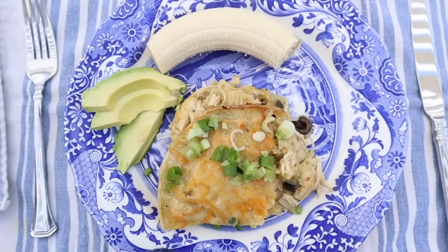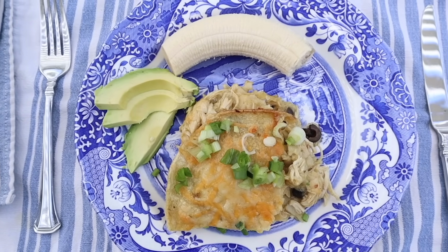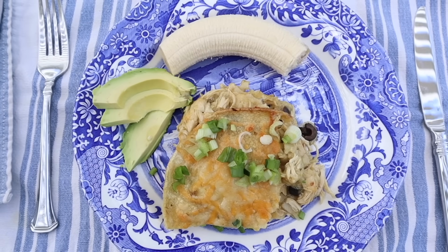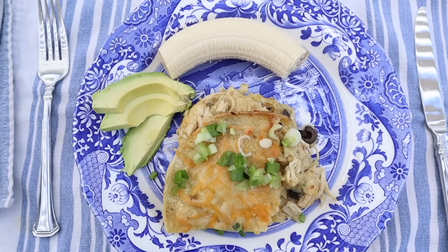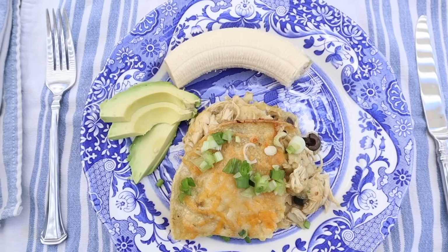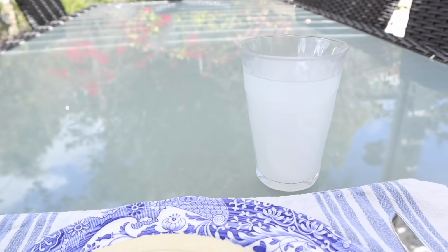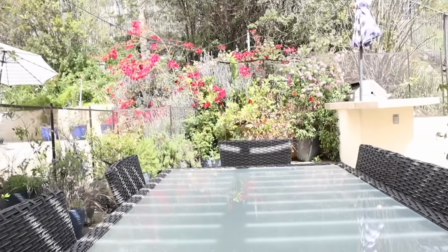I topped it with some green onions, and then I'm serving it with a side of avocado and, of course, a banana. I'm half Panamanian, and we just love bananas with our lunch. What can I say? So that's what's for lunch. I'm having an orange LMNT to drink, and I just wanted to show you the view.